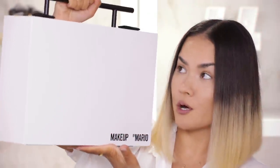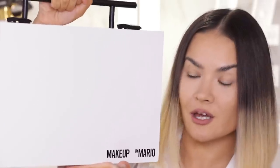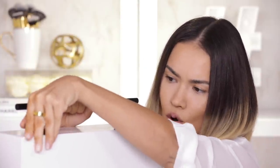Makeup by Mario, finally, here we come. Let's do this. I got this super cool PR package, a briefcase basically. Very cool packaging, very cool design. Let's plop it open.